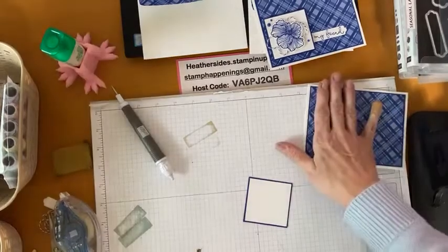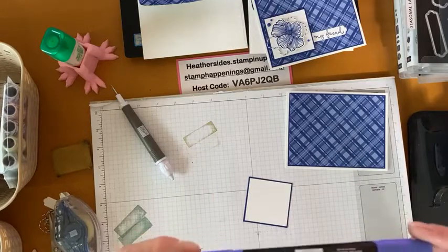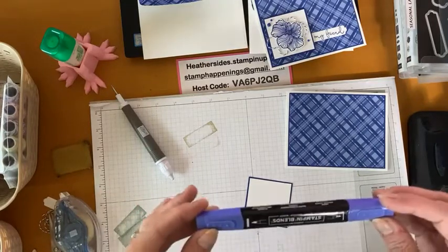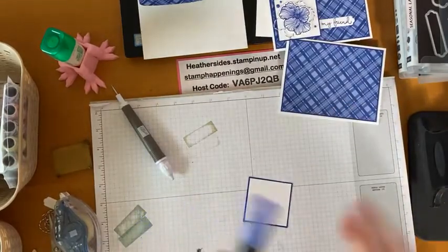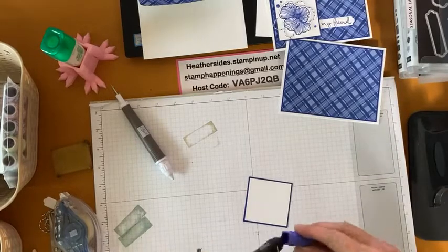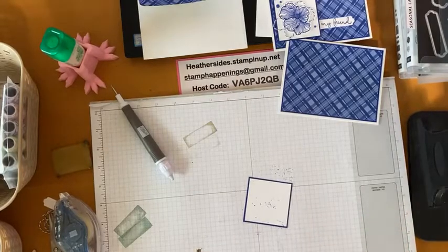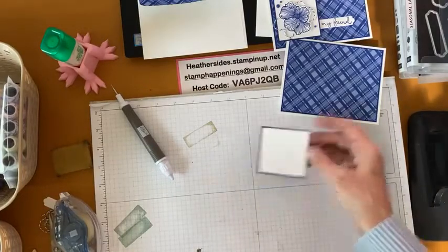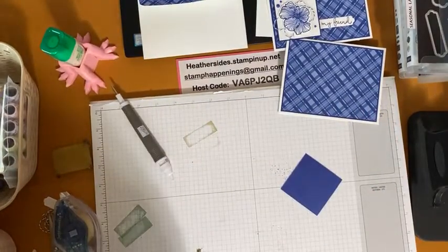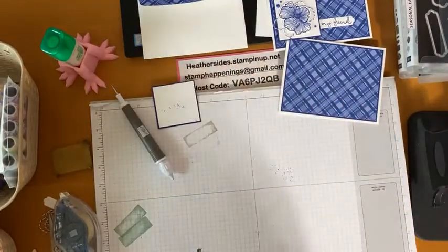For this, even though the color I'm using here is the starry sky, I took my dark Orchid Oasis Stampin' Blend because I didn't want it to be super dark on the paper. And I'm just going to flick it a little bit, get a little bit of color on there. There we go. And then I'm going to go ahead and we might as well just put that on the card now. Actually, no, we're not. We're going to wait. Let that sit for a minute. Let me grab my scrap.